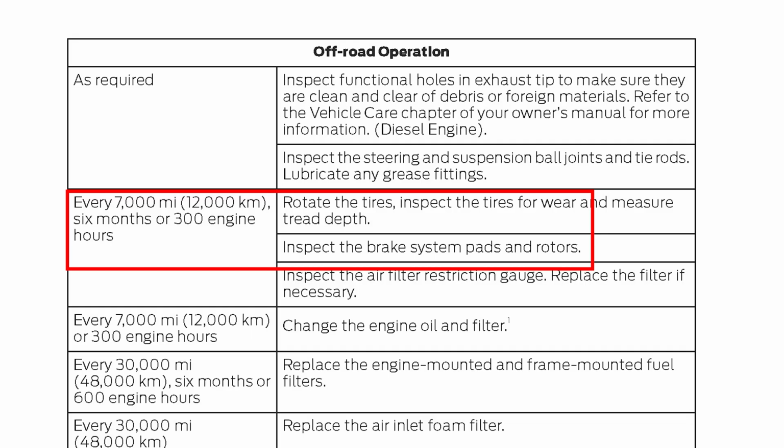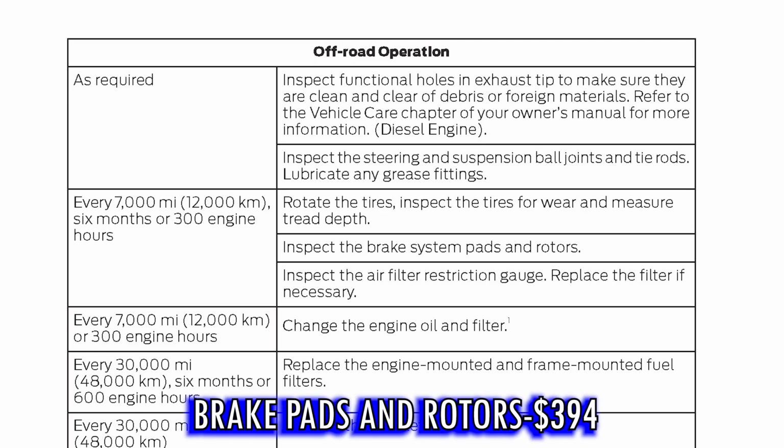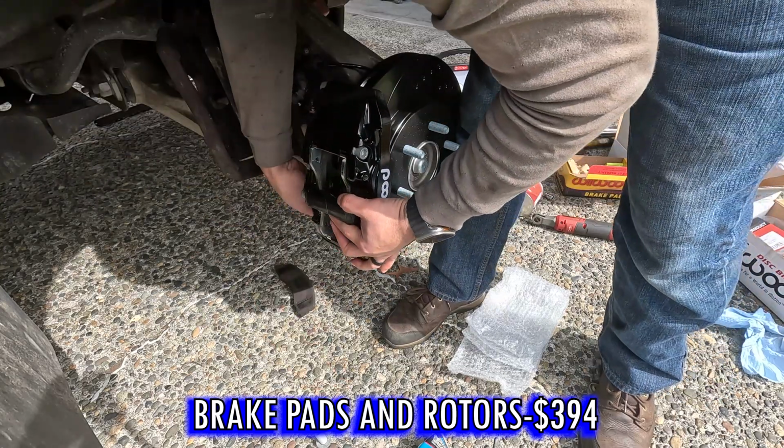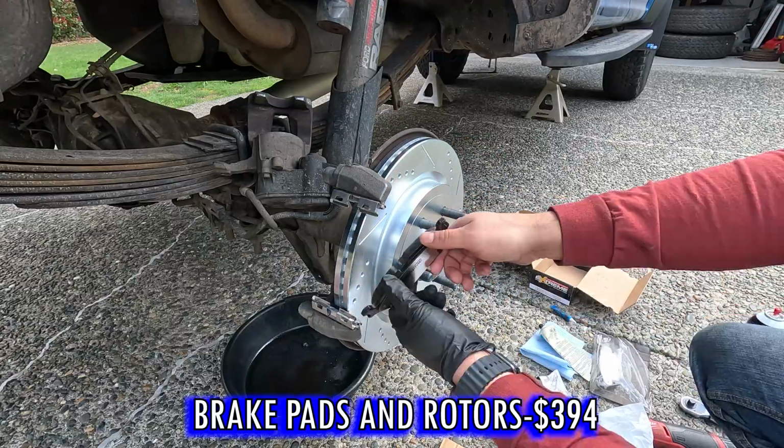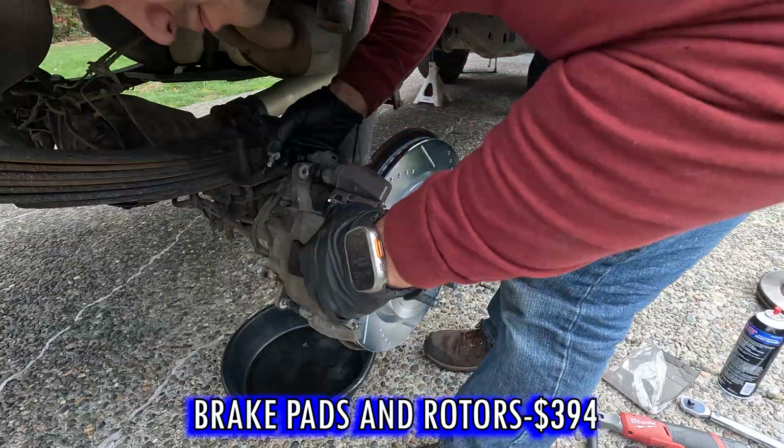You should check the brake pads and rotors every 7,000 miles and flush the fluid every 2 years. I did a fluid flush and replaced the brake pads at 28,000 miles. The latter was completely unnecessary. And then later on, I upgraded the front calipers and swapped the rotors and pads at 58,000 miles.